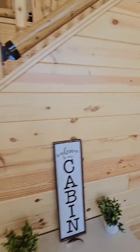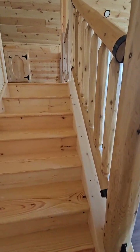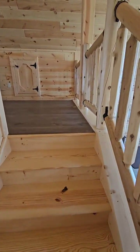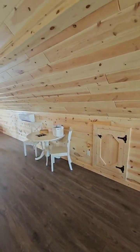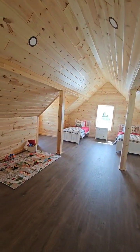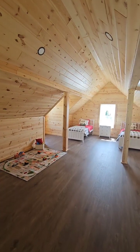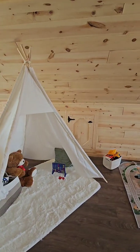Please show the upstairs. I'll go back up there. Let's go. This is a 3-bedroom, 2-bath, 1,456 square feet. And that is not counting the upstairs beautiful loft, which you could easily put two more bedrooms up here, guys. This thing is huge. This is the Gatlinburg.